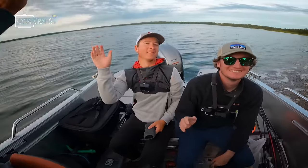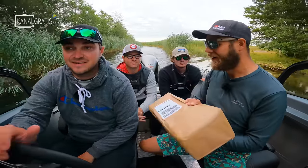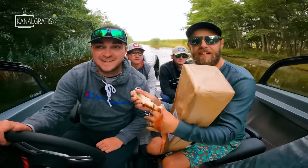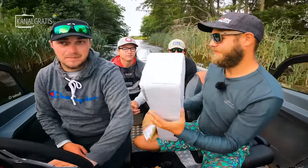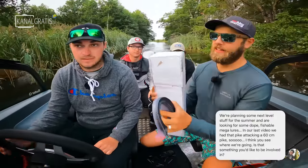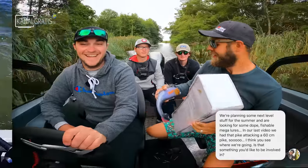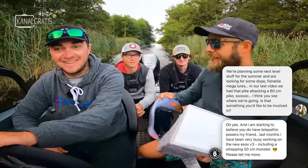Time for the Great Nations to hammer some pike. I've been looking forward to this for so long. You've had that at your home for months, and every time I come to your place, I'm like, can we please open it? Now it's finally time. I actually texted JP this winter, like, dude, we had this pike last year attacking a 60 centimeter pike. Do you see where I'm getting at? And he was like, dude, do you read my mind? I'm working on a new project already.